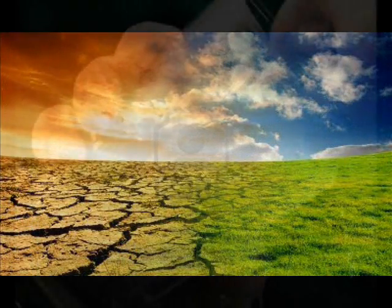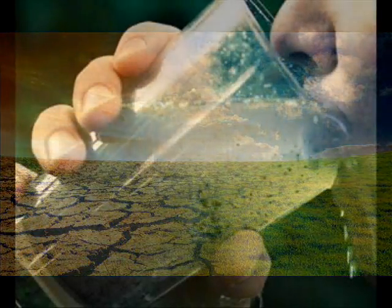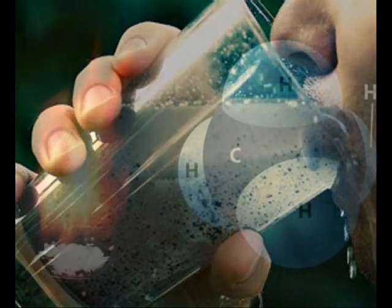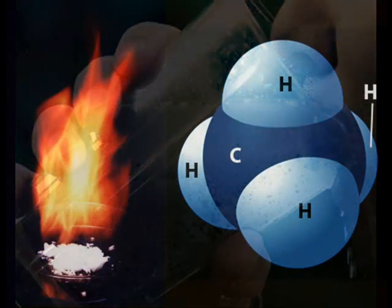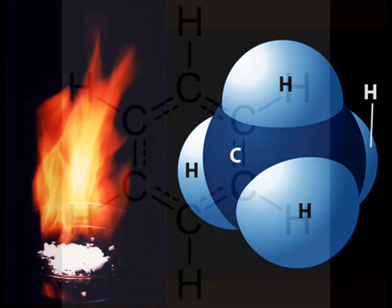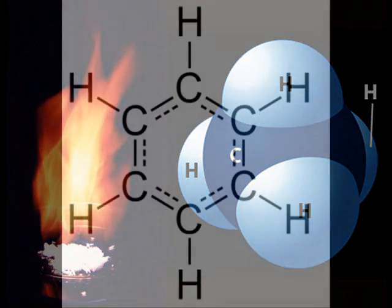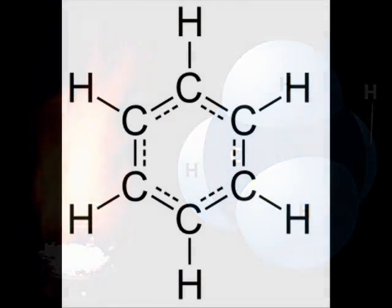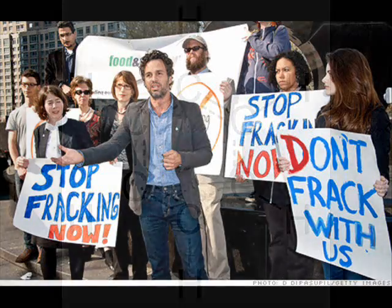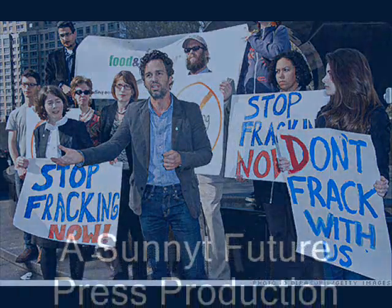Remember, the hydrofracking process consumes millions of gallons of fresh water and produces, altogether, billions of gallons of contaminated water. Methane is extracted from source rock, but aromatic hydrocarbons are also released, and these benzene derivatives are carcinogenic. Can you think of other alternatives?